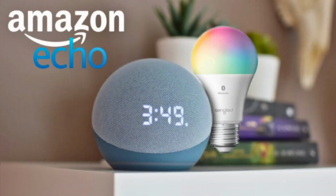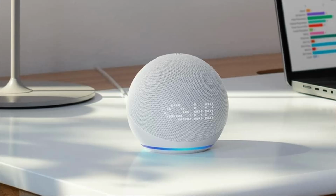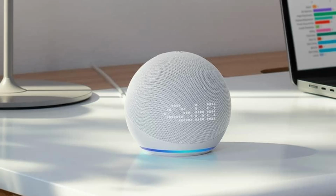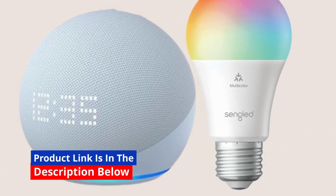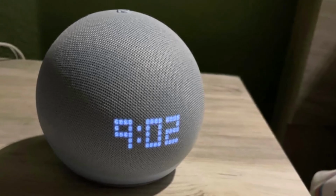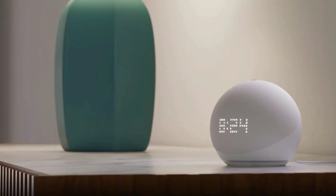In a world that thrives on convenience and technology, this Echo Dot, 5th generation, with clock, paired with the Sengled Smart Color Bulb, stands out as a perfect gateway into the world of smart home living. This bundle is not just about adding smart devices to your home, it's about transforming your everyday life into something effortless, efficient, and modern. Let's dive into every nook and cranny of what makes this bundle a must-have.